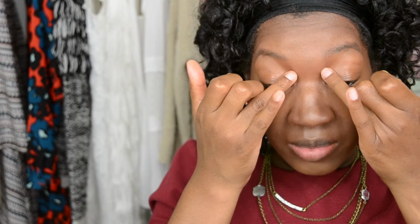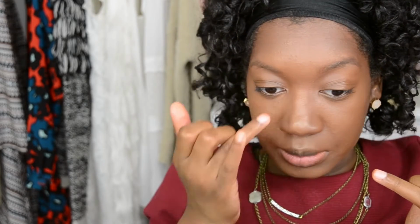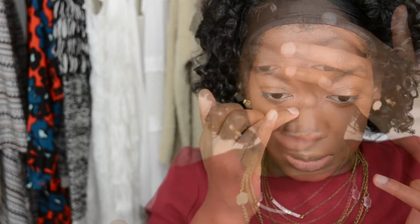And so you want to take it to the inner corner of the eye, take it up a little bit closer to the beginning of where the eye socket begins, because that helps to make the contour look more natural as well. And then just blend it down. Once you get your nose contouring down, girl, you have the victory.